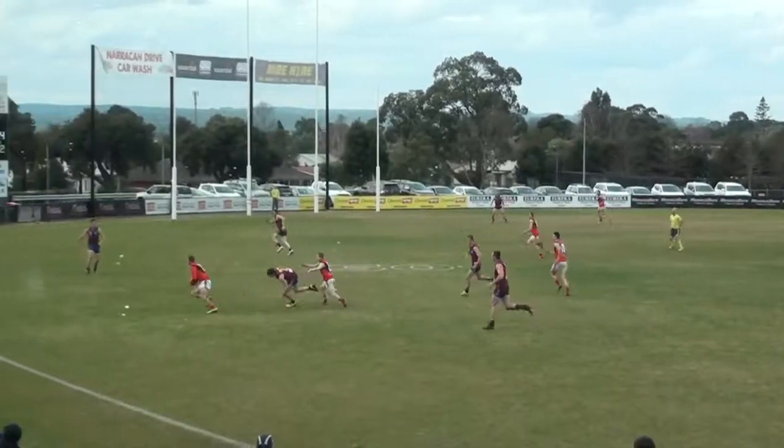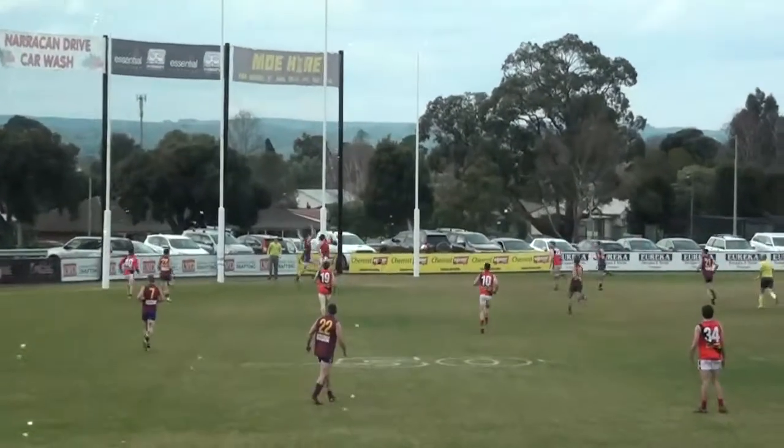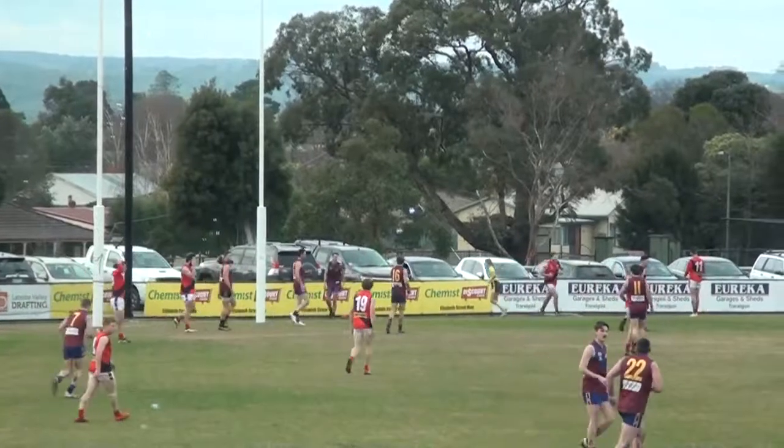It allowed Cowan to come in. Took on the tackler. Left foot he is. Drives it to the top of the square. Dennison over the back, running onto at least Ethan East. Can't quite keep it in the field of play, and over it goes for a boundary throw-in.